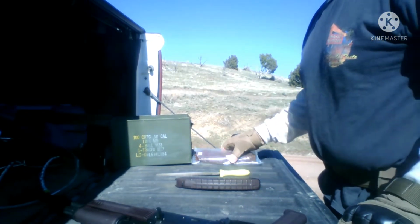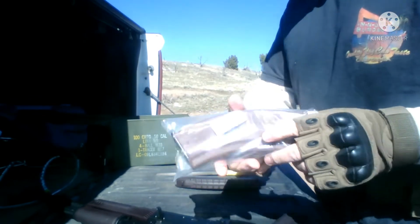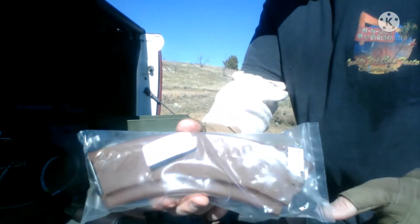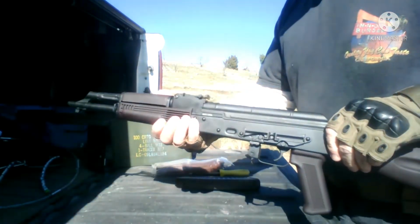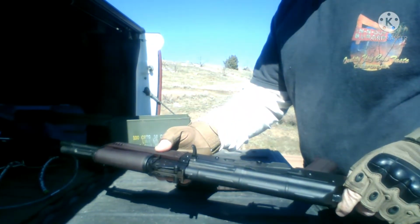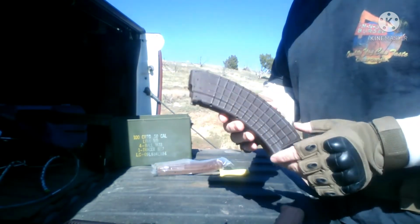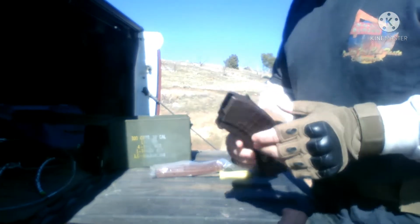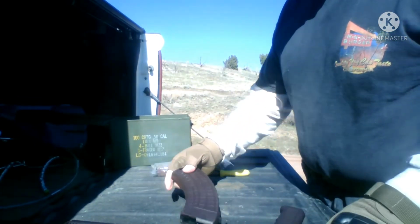I'm going to do a quick review on the Bulgarian AK-47 standard capacity 7.62x39 magazine. I recently purchased a DPMS AK-47, and for all you gun Karens out there, this gun has already been cleared and is unsafe. It came with one standard capacity 30 round magazine that fit and functioned fine. I ran the gun, and it did great.